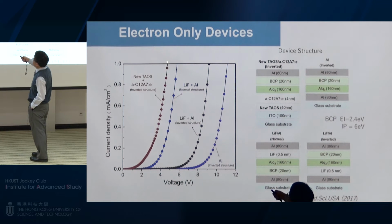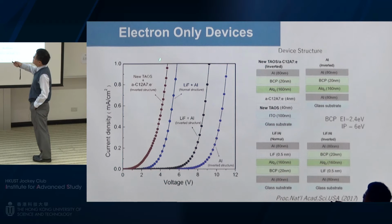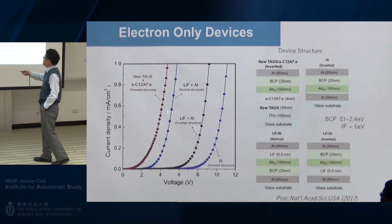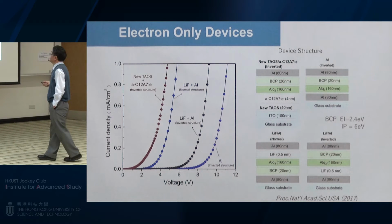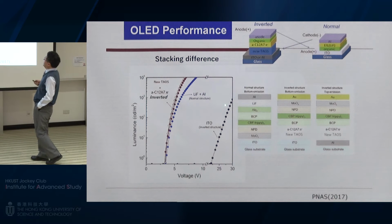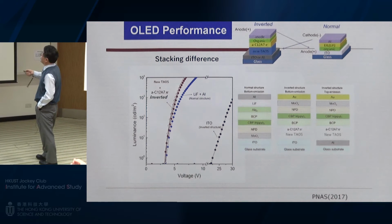This is our inverted structure of the C12A7 and GSO. This is the most efficient compared with the other ones. And quite interesting for me is this OLED, almost the same.